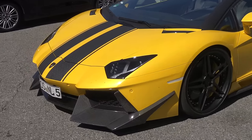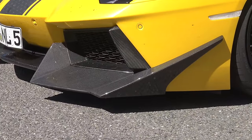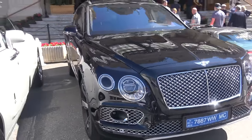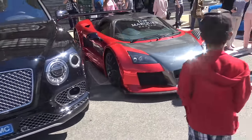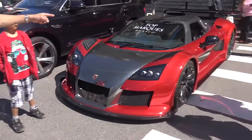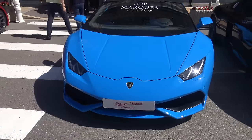I'm actually going to take a picture, this is crazy. There's litter on this thing, it's mental. Look at that. Well, here's the Bentayga we went out in last night. Casual Gumpert Apollo. Huracán Spyder.